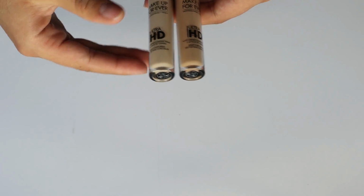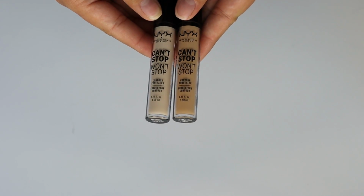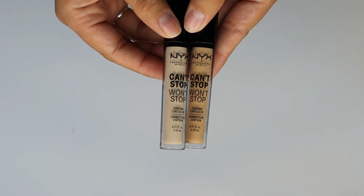One for when I'm tanned and one for when I'm in winter shades, so I'm going to keep those. These are the NYX Can't Stop Won't Stop concealers, both really not my shade.